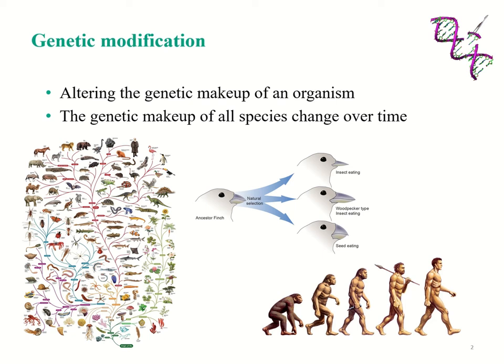And what it means is altering the genetic makeup of an organism. And changes in an organism's genetic makeup also happen naturally, and this is the driving force of evolution, where you have spontaneous mutations that occur, and this could give no effect at all, or it could give rise to a negative trait or a beneficial trait. And if it's a beneficial trait, this can be selected for either naturally or sexually.